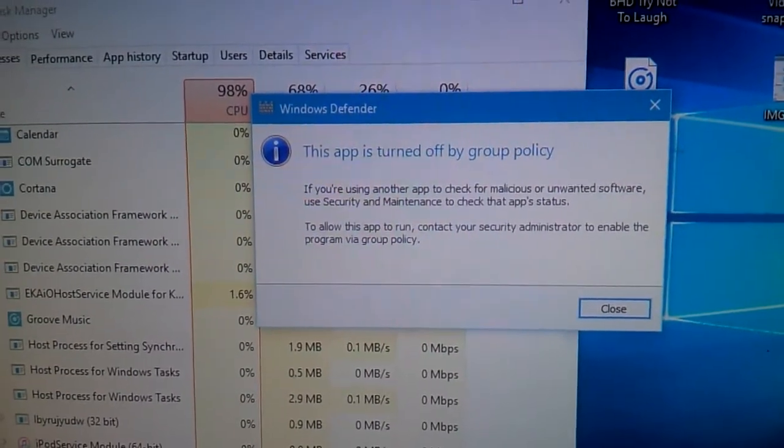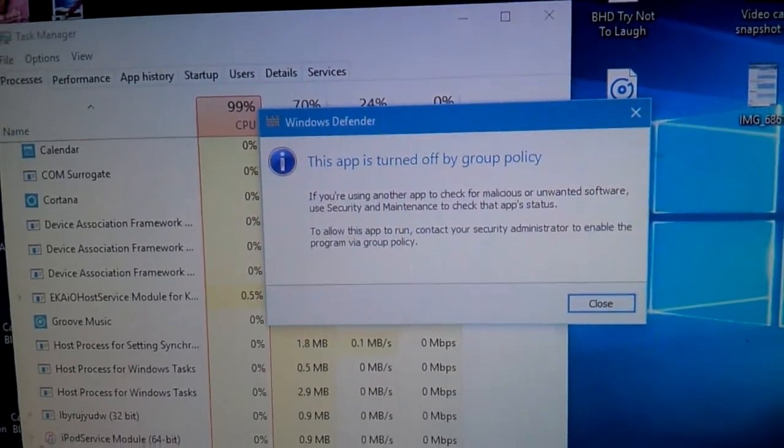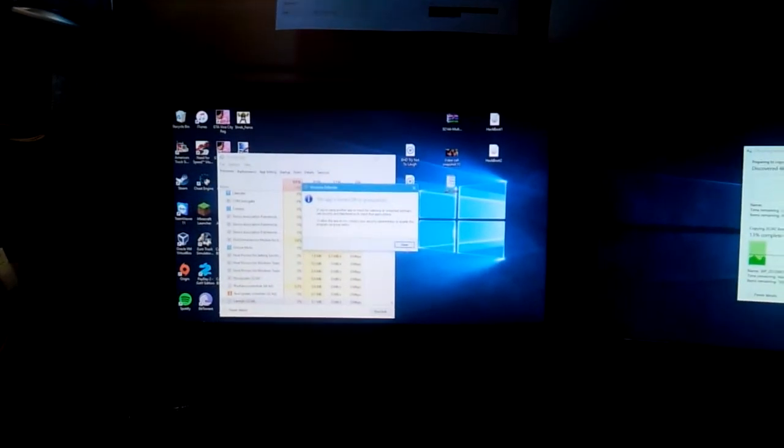Well, we're completely screwed. It is not turned off. I did not turn it off. This virus has screwed us over. Okay, we're copying everything there. Meanwhile, while that's doing that, let's see if we can get back into Explorer and make a bootable drive.